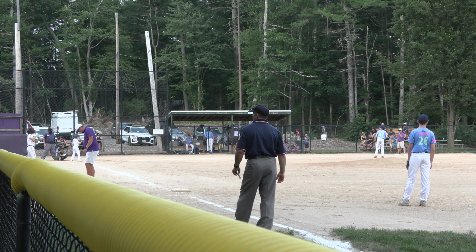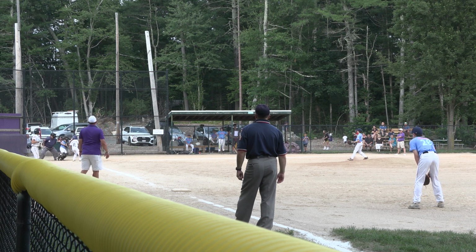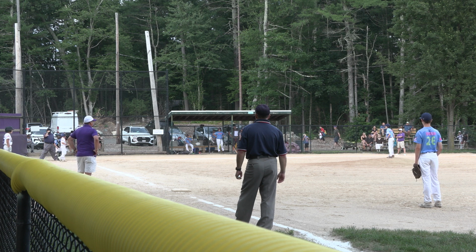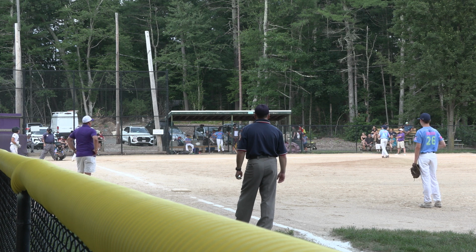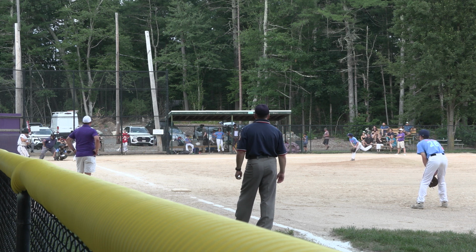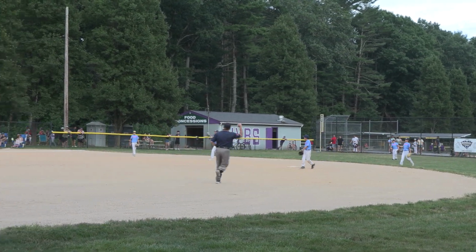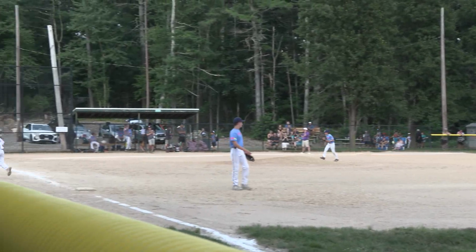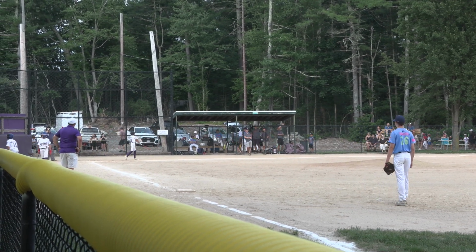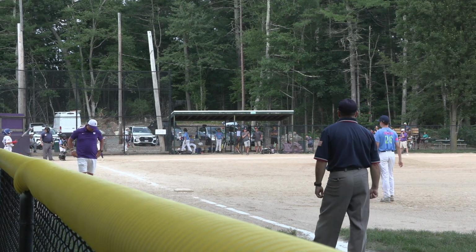This brings us back to the top of the order. Steven at the plate. This is Will on the mound for Easton. Now both teams have used a few pitchers here tonight. That one popped up, and the shortstop makes the play. Two down. Next up is Nate.